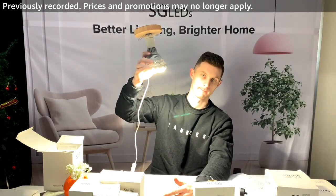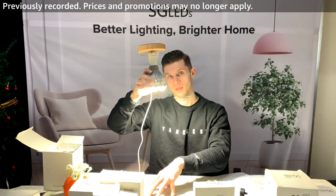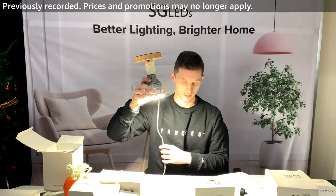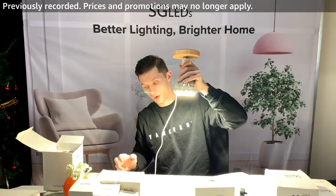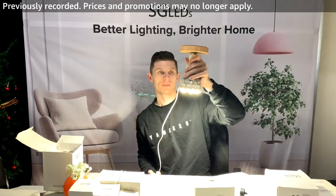So as you can see here, the light itself is very even. There's no very focused, intense beam in the middle with the edges slightly dimmer. It's very even throughout the whole beam that's projected. So these lights are very good for warehouses, farms, barns, or anywhere that needs a very bright, effective light.